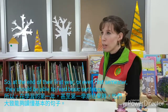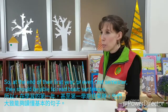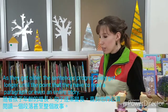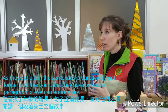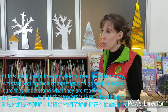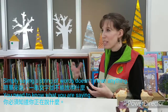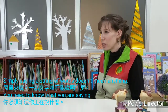So even at the end of their first year or their first semester at Greenland, they should be able to read basic sentences. As they get older, the sentences progressively get longer until the point that they have to be able to read a paragraph or even an entire story. At this point, once they're able to read an entire story, we start testing the comprehension as well to make sure they understand what they are reading. Simply saying a string of words doesn't mean anything. You need to know what you are saying.